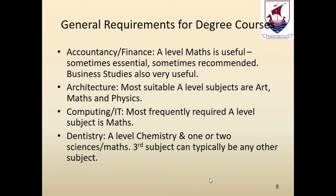On the next few screens, I've highlighted some popular degree courses that students in Lauren Grammar School will consider, and what is required at A level, which maybe has a knock-on impact on GCSE choices. So accountancy finance, A level maths, very useful for it, sometimes essential, sometimes just a recommended subject, or not needed at all. Business studies, also a very useful subject for a degree in that area.